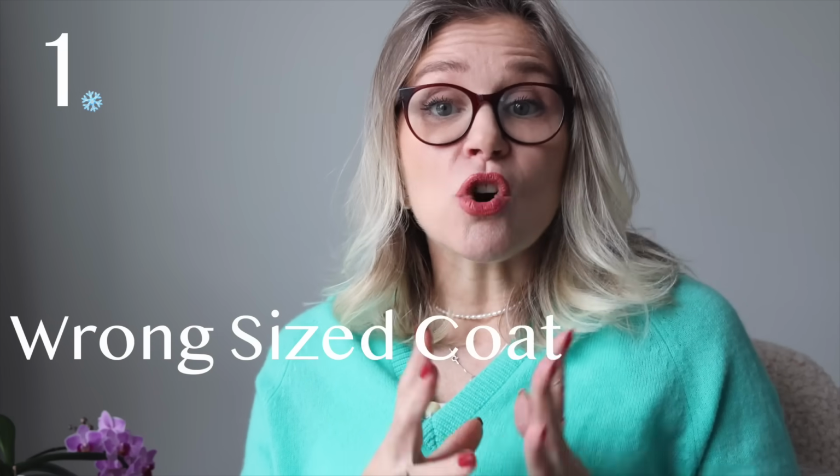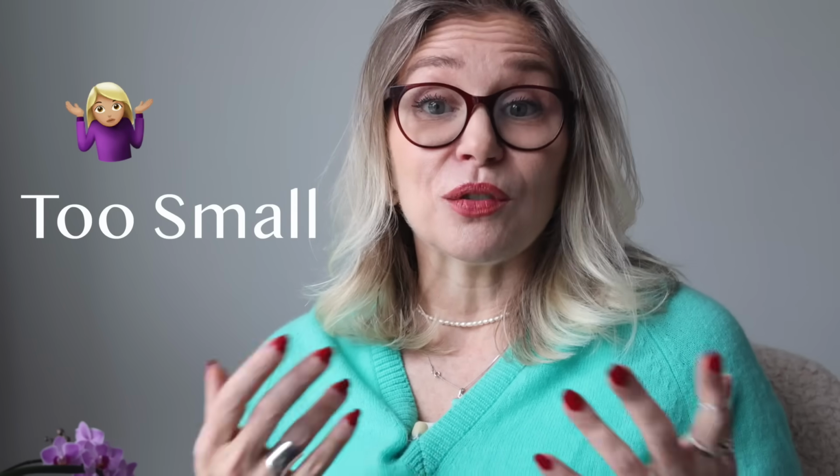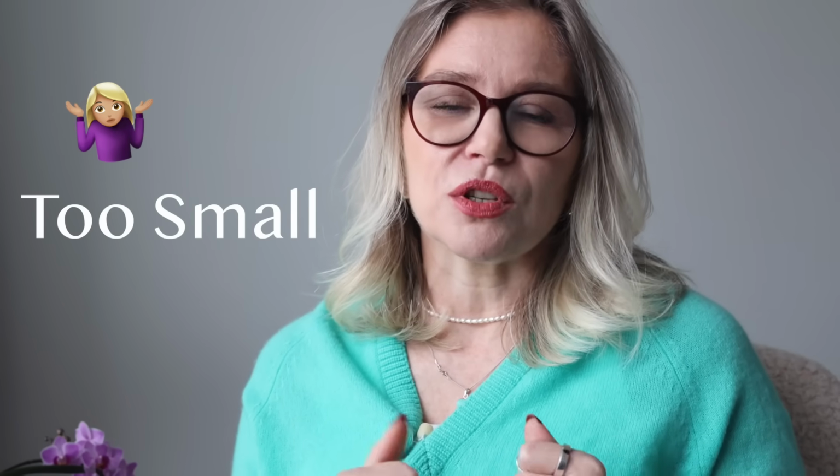It will be the wrong size of your coat. Yes, we don't buy winter coats every year. Usually people buy them once and keep them in the closets and use them just in the winter. Maybe this is you. Maybe you got your coat 5-6 years ago and you took it out this year and you feel like it's already too small. And even if you're trying to wear it with the sweaters, with the layers, you still can zip it up, but it looks so tight on your body.